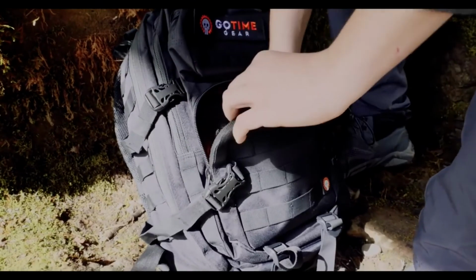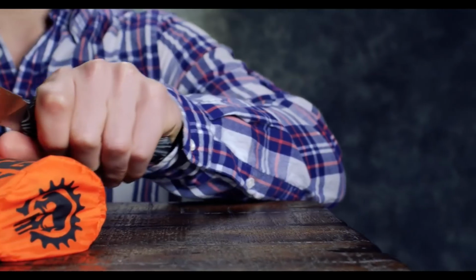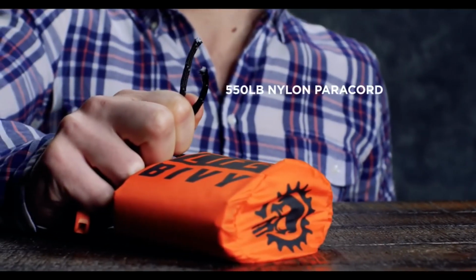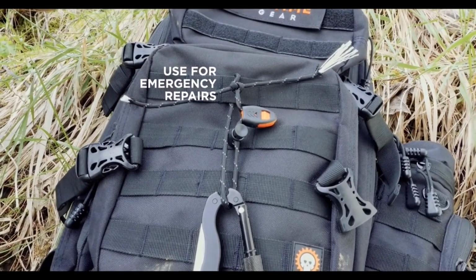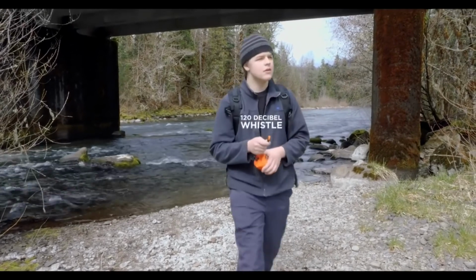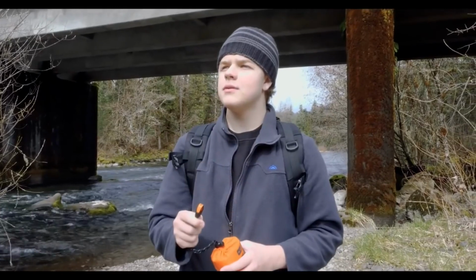Plus, our patent-pending ParaCinch technology drawstring combines 9-strand, 550-pound nylon core paracord, so you have a multi-purpose utility cord you can use to repair gear or get a fire going, and an emergency whistle that's powerful enough to cut through trees and strong winds to notify rescuers up to 1 mile away. The Life Bivy is also waterproof and ultra durable.